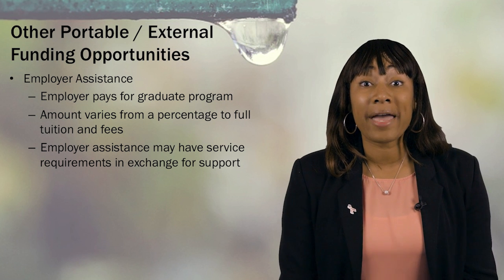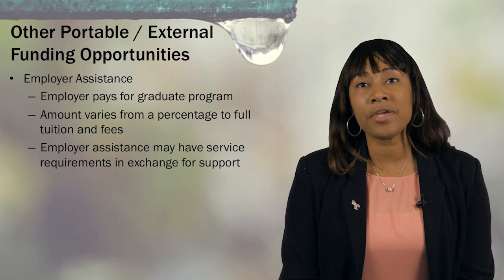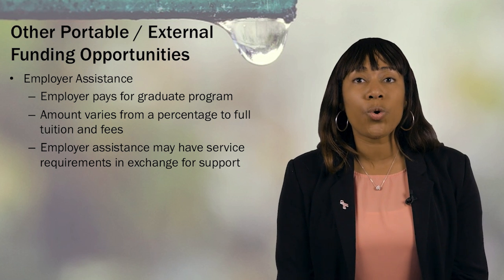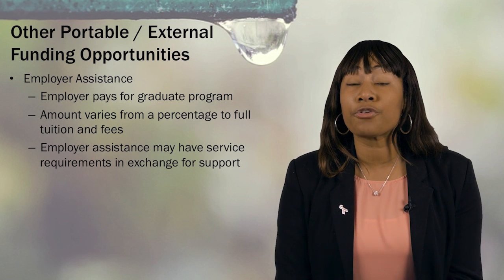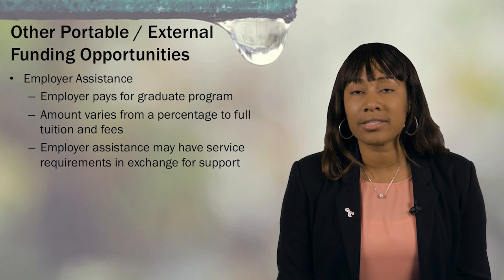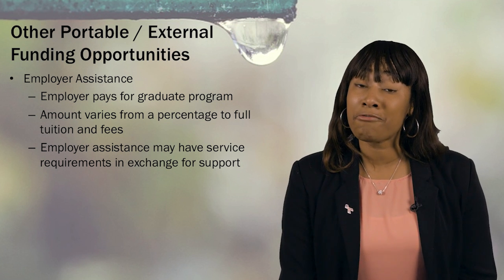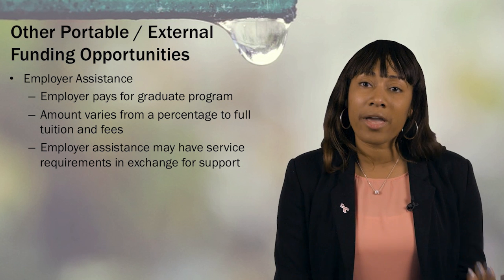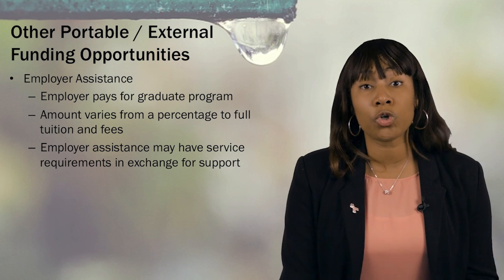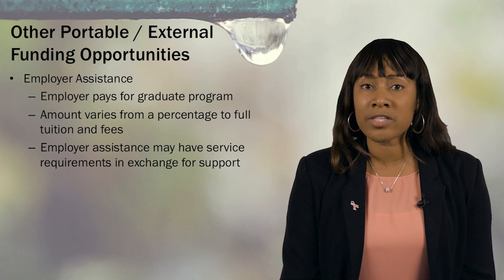If an employer pays for you to go to graduate school, they may also ask for you to commit to service or additional years of service with that company or organization in return for paying for your tuition and fees. So that's something you have to consider with the employer assistance program. There are some employers out there that will allow you to take off time from work to pursue graduate school, and they'll help pay for it. But there are others that will pay for it, but you have to work full-time and go to school part-time. So you just have to do your research and see what's out there and see what works best for your situation.